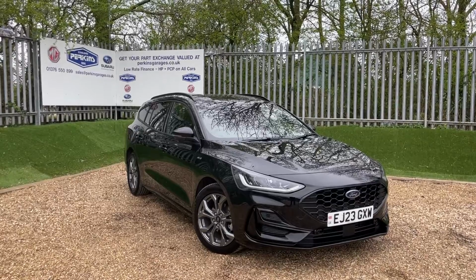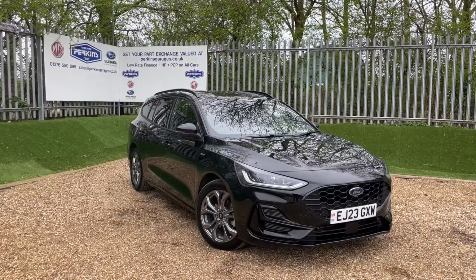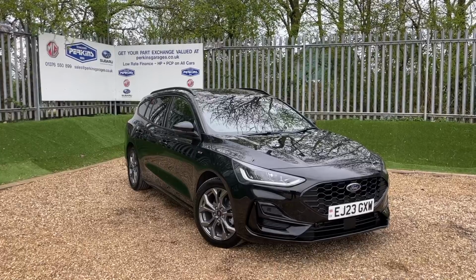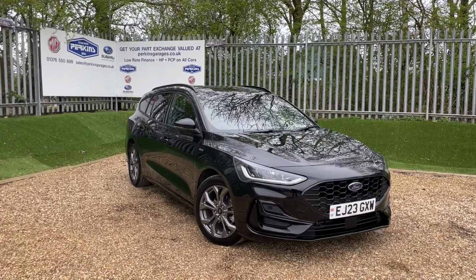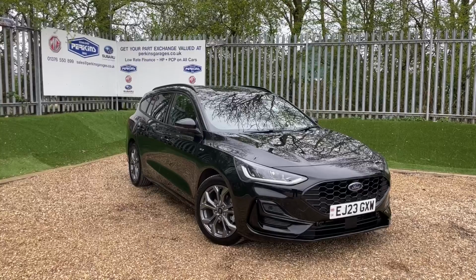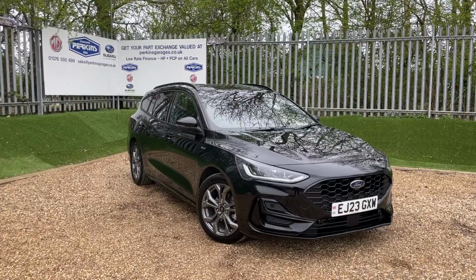This here is an Agate Black Ford Focus ST line estate MHEV. So that is a mild hybrid electrical vehicle. That means there's no plugging in, there's no waiting for it to charge, you just get some very good MPG out the back of it. And that is partly thanks to the 1 litre EcoBoost engine making 155 PS of power. That 155 PS of power is then transmitted through the front wheels through a 6-speed manual gearbox.